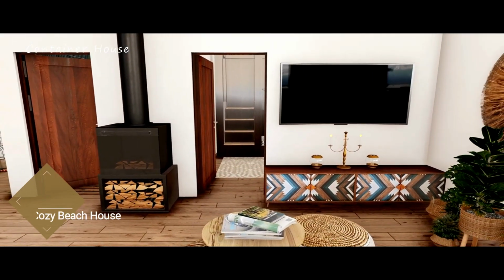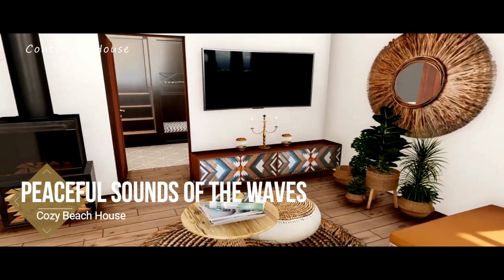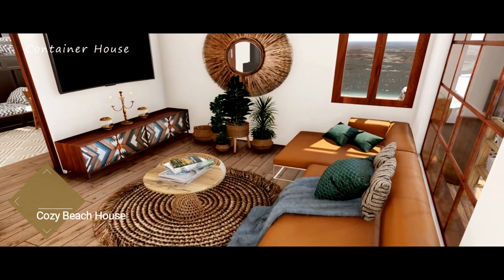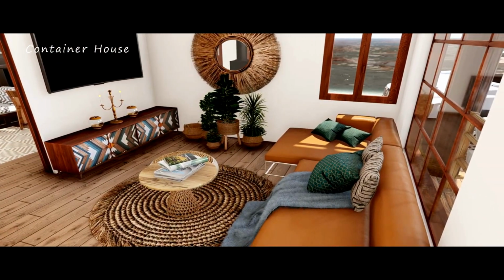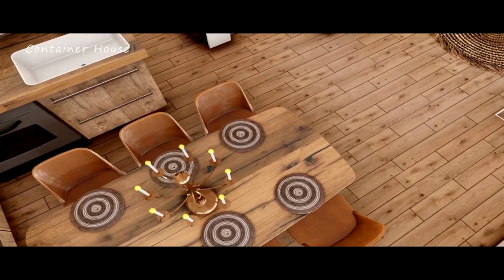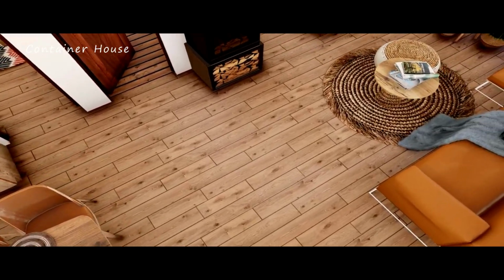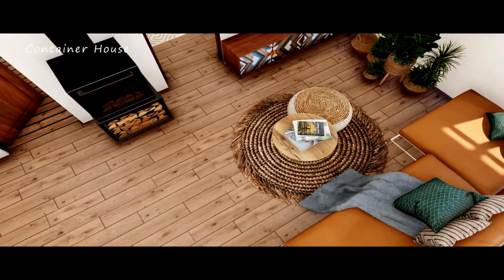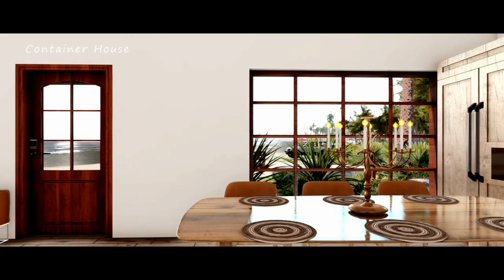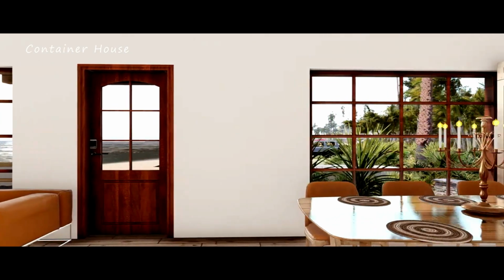Stepping inside, you are greeted by an open-concept living area that exudes warmth and comfort. The interior design is inspired by the colors and textures of the beach, with soft blues, sandy beiges, and natural wood elements. The living room features comfortable seating arranged to maximize the views of the ocean, creating a perfect spot for unwinding and enjoying the peaceful sounds of the waves.